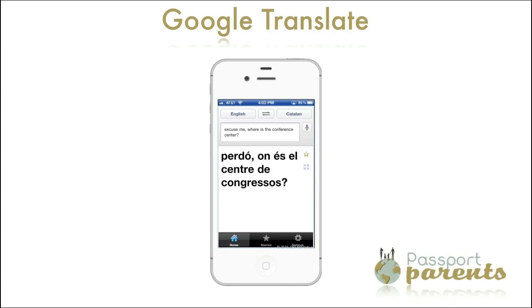In this case, we have English and Catalan, and we can switch back and forth and reverse the order of those to go from English to Catalan and vice versa. You'll see just below the languages and next to the entry box, there's a microphone there, and that also allows you to speak in English or your native language and have that translated to your language of choice. And you can listen to examples and samples of spoken language and audio from within the app.